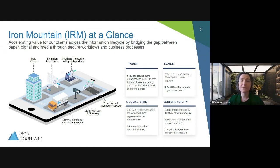Our services help us and our customers meet key sustainability goals. Our data centers are powered by renewable energy. We help you contribute to a circular economy by recycling the assets you no longer require. Only in paper and cardboards, we have recycled more than 588,000 tons.